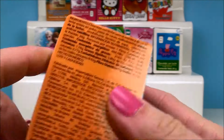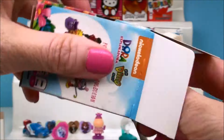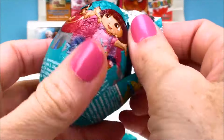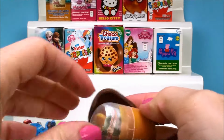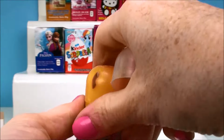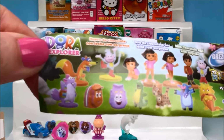All right, next we have Dora the Explorer and Go Diego Go. Aw, there's Boots on the side. All right, let's see who we get. Aw, that's a pretty wrapper. That's really cute. And it looks like from Go Diego Go. Oh, awesome. Oh, no, it's both. It's Dora and Diego. Got all of our favorite characters.